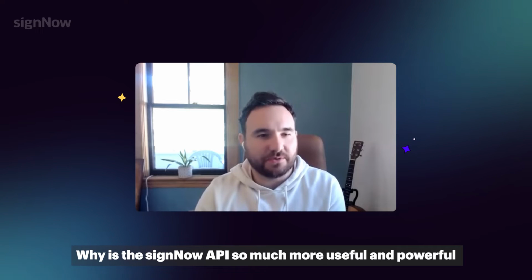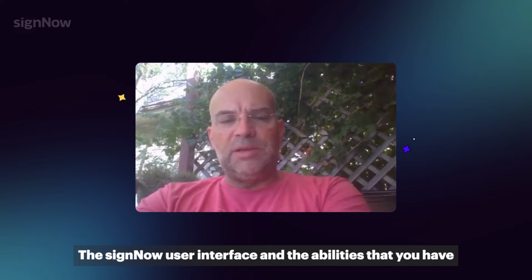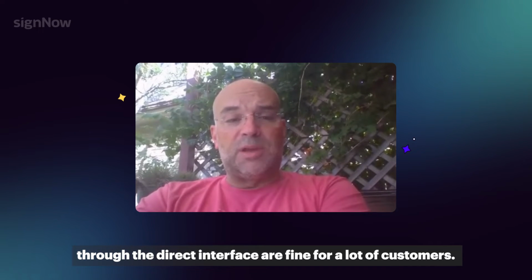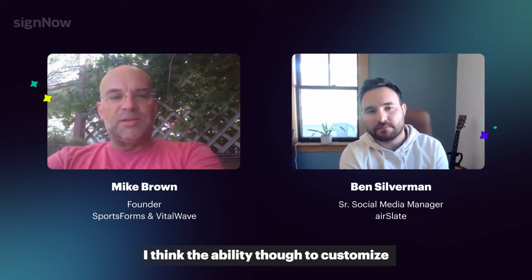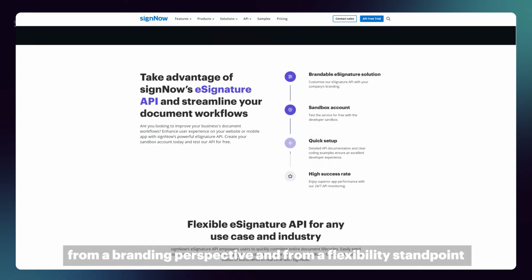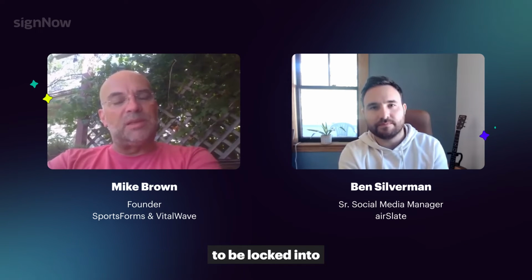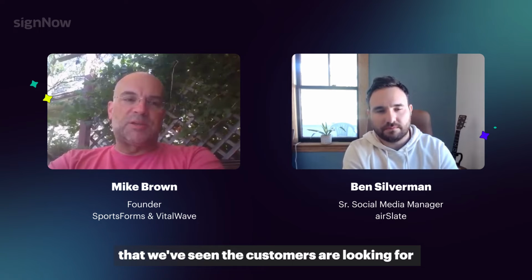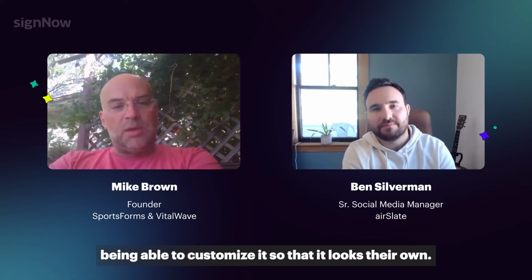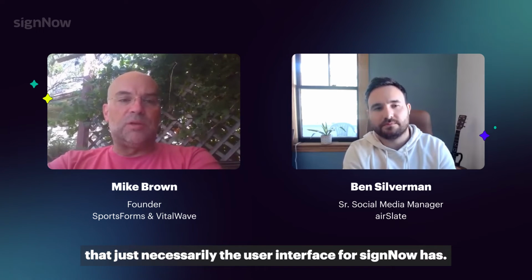signNow versus signNow API. Why is the API so much more useful and powerful than just regular signNow e-signature? The signNow user interface and the abilities that you have through the direct interface are fine for a lot of customers. I think that's fine, and there's definitely a market for that. I think the ability, though, to customize and really make it more of a white box solution, from a branding perspective and from a flexibility standpoint, and some of the feature sets you might not necessarily want to be locked into if you're using the full user interface from signNow. I think those are two of the big things that customers are looking for: being able to customize it so that it looks like their own, and also having the ability to get outside of some of the limitations that the user interface for signNow has.